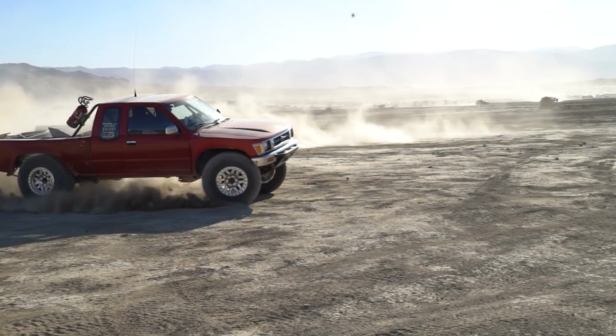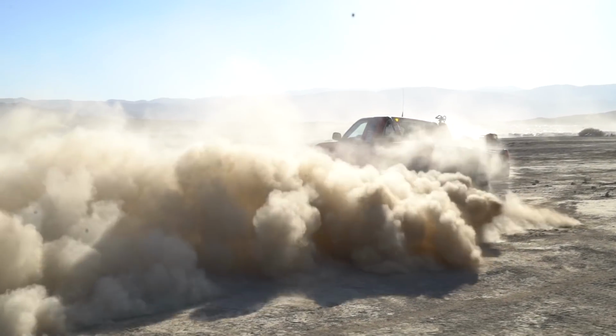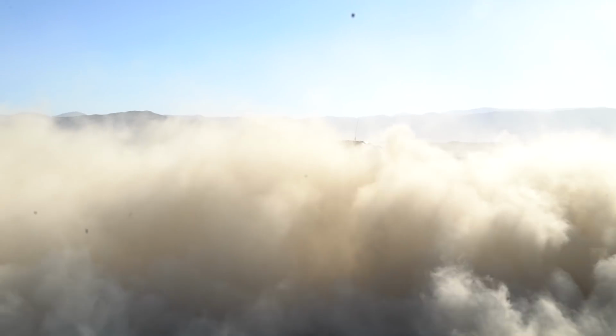So I'm gonna tell you a little bit about how I got it and what I've done to it so far and what's coming next for it and some of the questions that people ask me, because I get a ton of questions about this truck all the time.